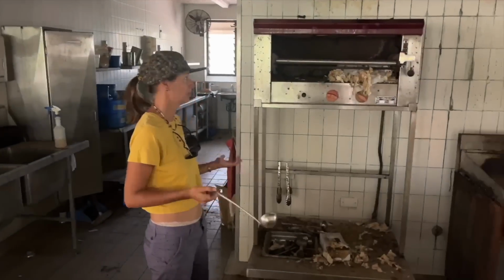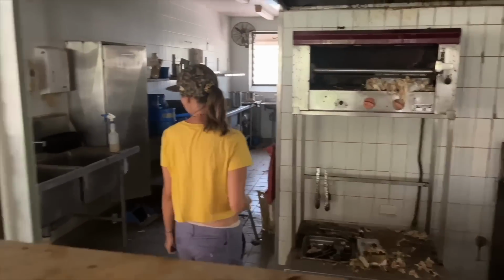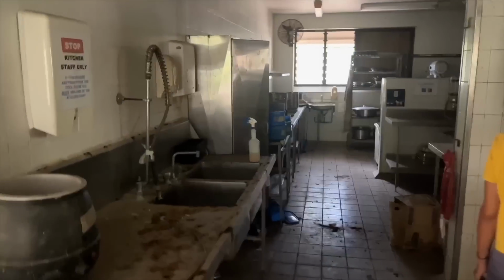The kitchen is still full of things. It's crazy. They just left and left everything.